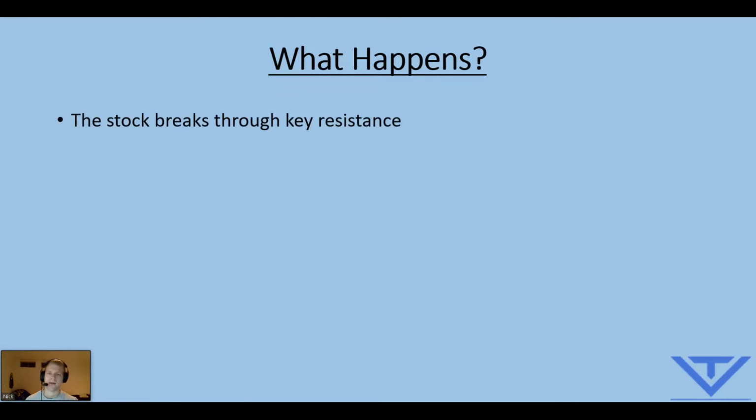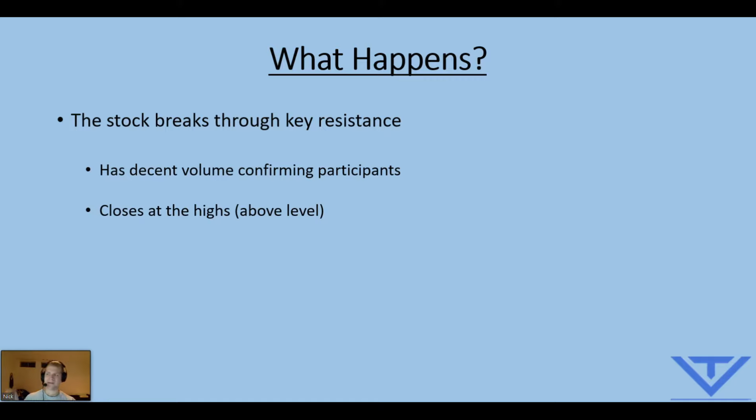Now, what happens? Well, like I said, the stock breaks through key resistance during the day. This day needs to have some decent volume. We need to confirm that there are actual participants in this move. If there is no one else in this move, it's not real. You're not going to get the follow through we need on the next day. And so what then happens is it's going to need to look like it's going to close at those highs, above that level, or at least right at that level.